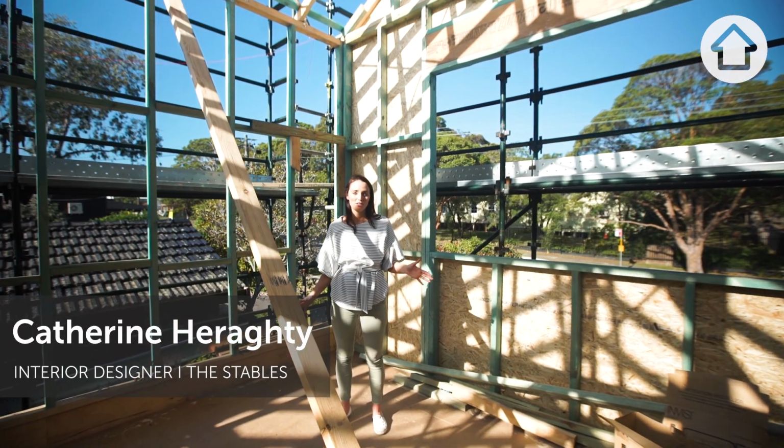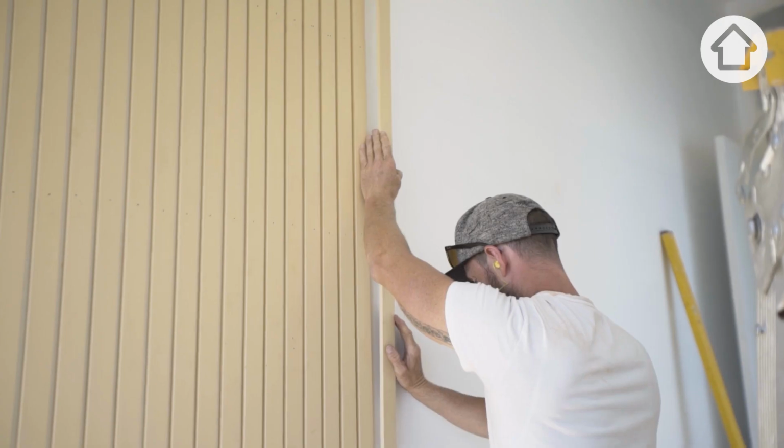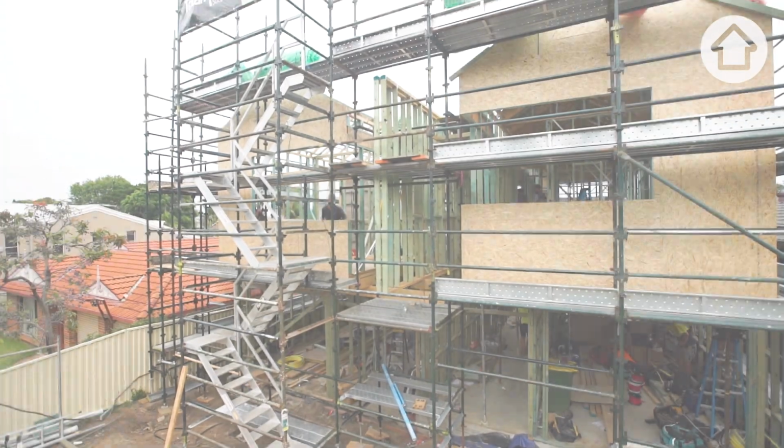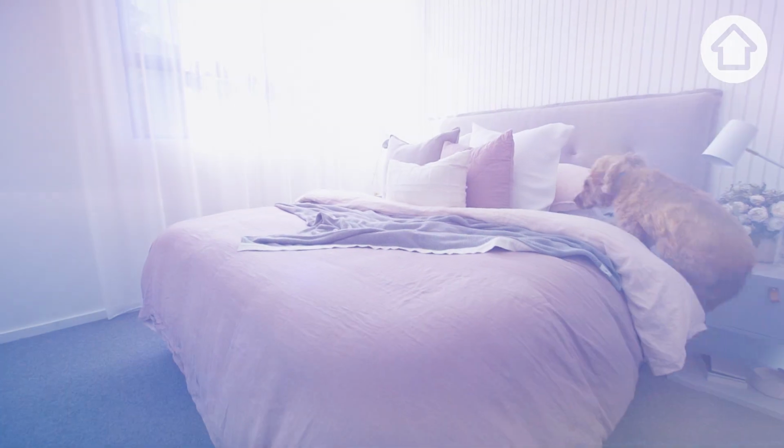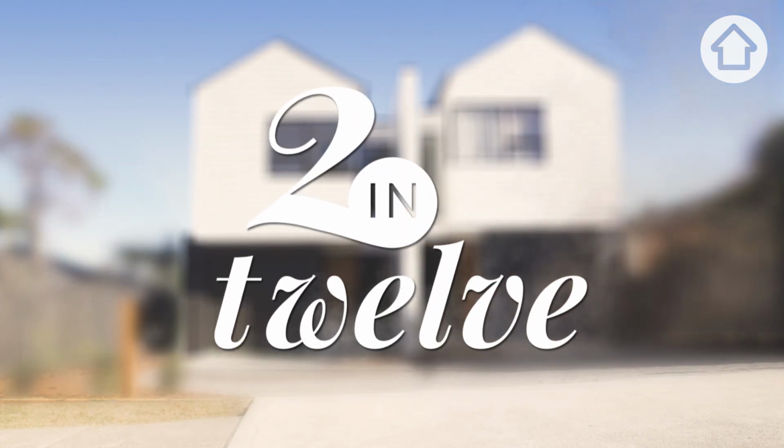This is my master bedroom. While I get to make choices that are personal to me, next door I need to make decisions that appeal to the widest possible market. Two different homes, all in 12 weeks. It's completely crazy. This is 2 in 12.